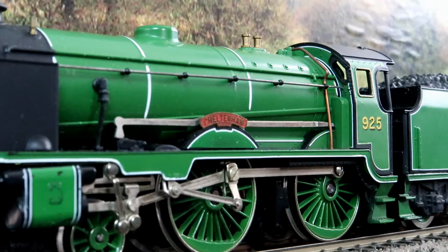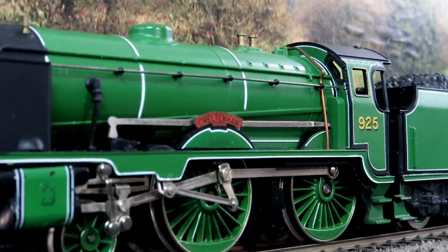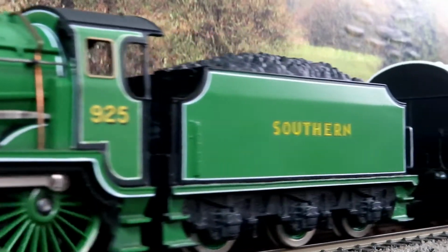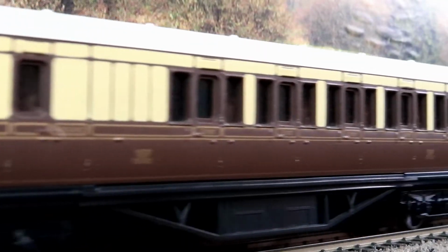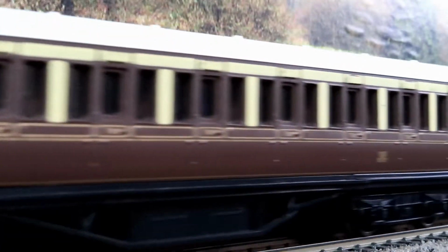Cheltenham, running number 925, presented in Bulleid malachite green, again used between 1939 and 1950. This was renumbered by Dad, probably originally R380. Cheltenham is seen here with a Great Western inter-regional working with a Southern horse box on the end, maybe going to a race meeting somewhere.